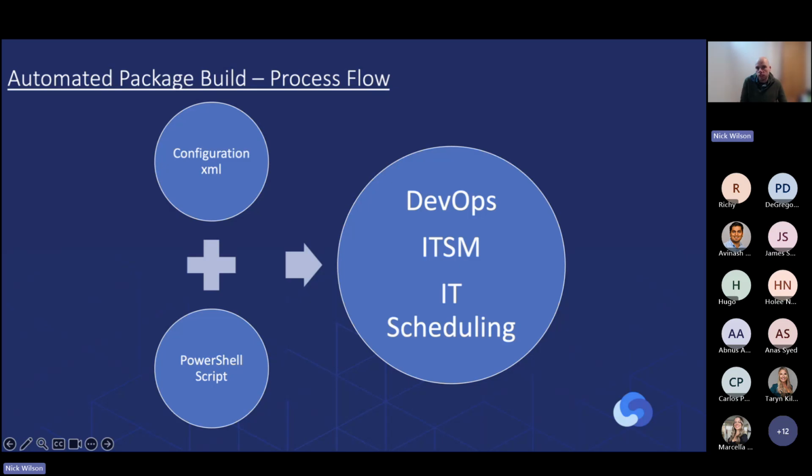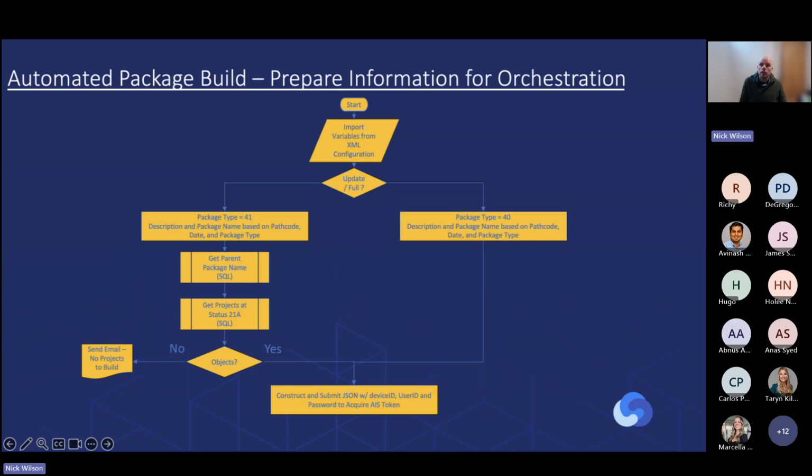Where how are we going to get the feature list, or which update package do we want, or which projects do we want? All of that happens within the script there, and then can be scheduled within our IT operations software. So looking at a process map here, it looks something like this.